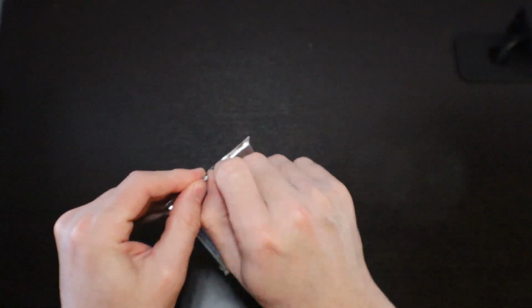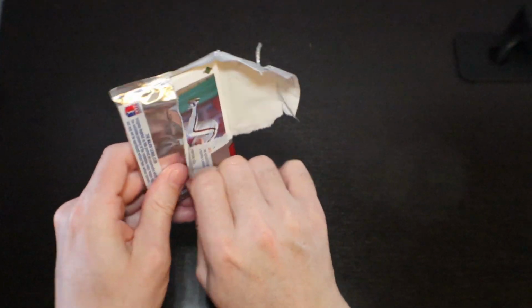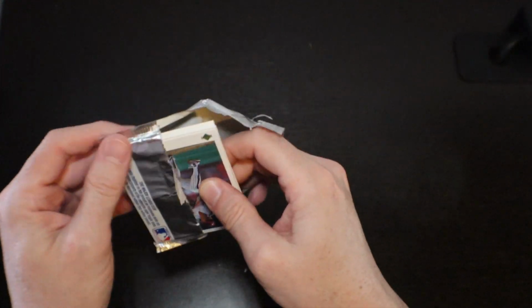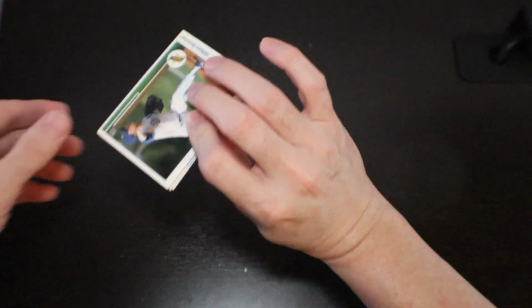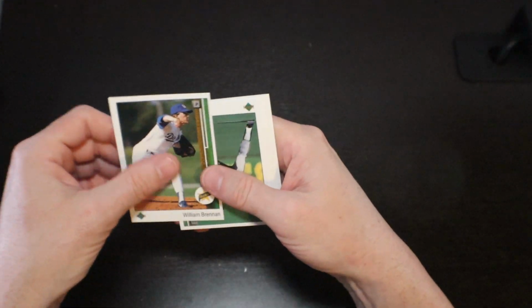Well, it's been a very lackluster break so far. Other than one Sheffield and a couple of Vizquels, not really good on the rookie cards.